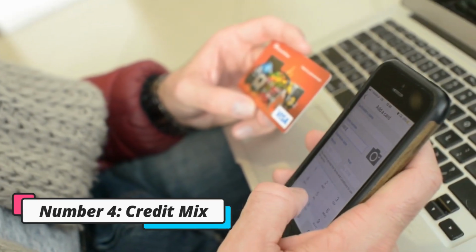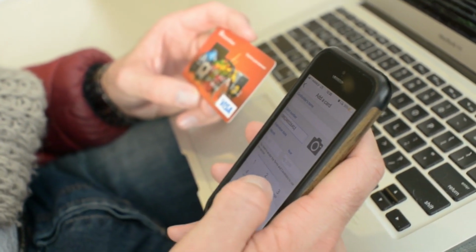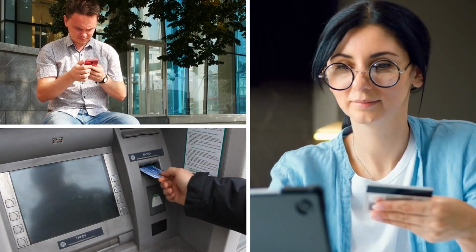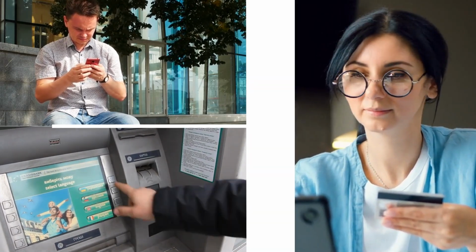Number 4. Credit mix. Having a diverse credit mix is crucial for a healthy credit score. Your credit mix refers to your various credit accounts, such as credit cards, loans, mortgages, and retail accounts.